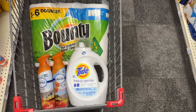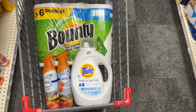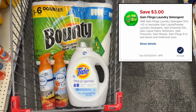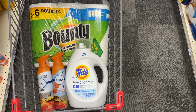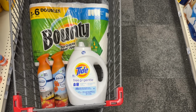To make it even cheaper, you could swap out the Tide for one of the Gain Flings on sale for $13.49. Your total for those 4 items would come to $30.36. After coupons, you'd be left to pay just $24.06, and after the $10 extra buck, your final cost would be $14.06 for all 4 items. Unfortunately, my store no longer carries the big Gain Flings, which is really weird.